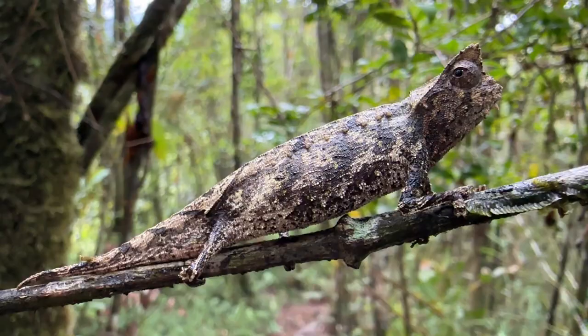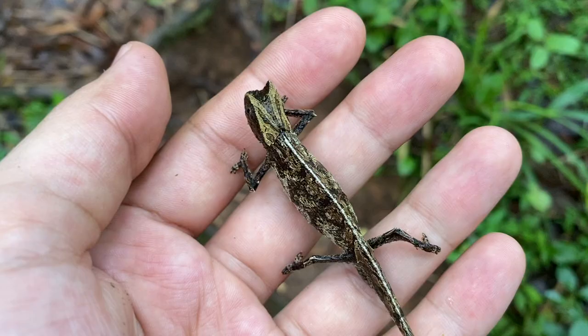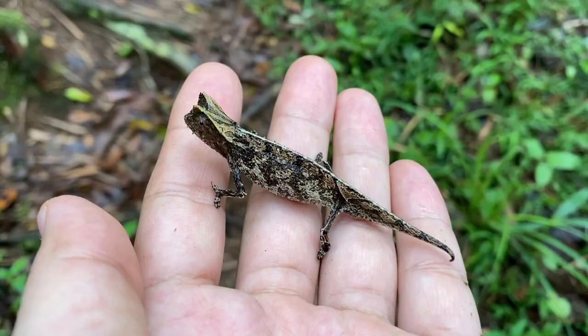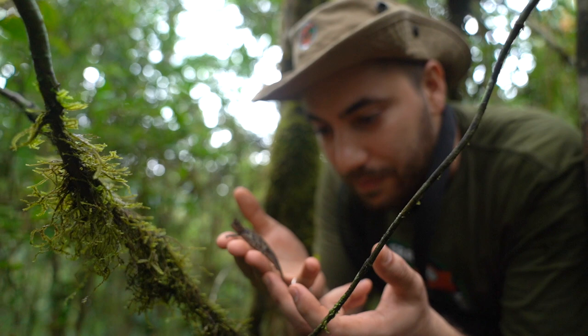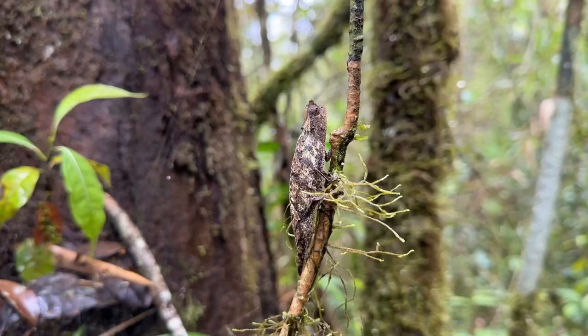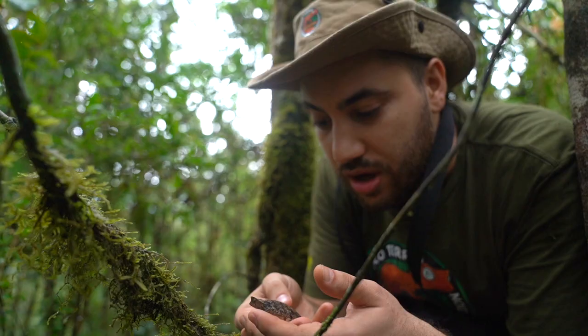This animal is incredible. If you look closely, he has these rostral appendages over his head, the same sort of thing we saw with the Calumma parsonii. These are used by the animals to attract their mates across the board with the chameleons. You can see that this animal is most likely male as it has the hemipenal bulge there at the base of the tail. And although it has a shortened tail, you can see that it is at the very least semi-prehensile. It will help the animal cling to branches as it descends or climbs through the rainforest.